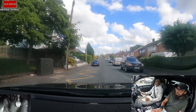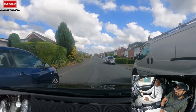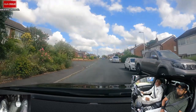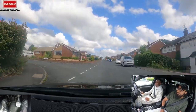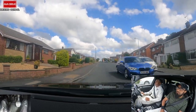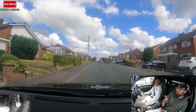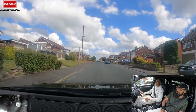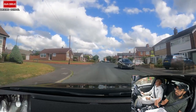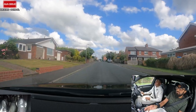A little bit quick, bit to the right, ease off, bit of gas, accelerate a bit, bit more gas, accelerate a bit, bit more gas, foot off the gas, clutch in, into second, lift the clutch up fully, come on, quickly, that's fine, that was good. So the reason I said lift the clutch up fully is that as soon as you change gears, gently lift the clutch up, don't leave it in. Ease off, bit to the left.